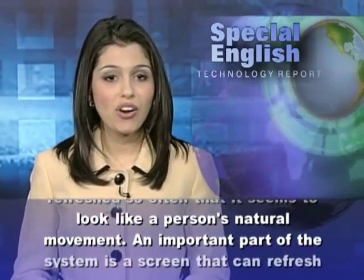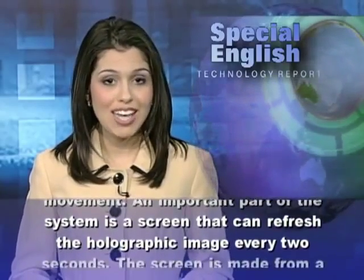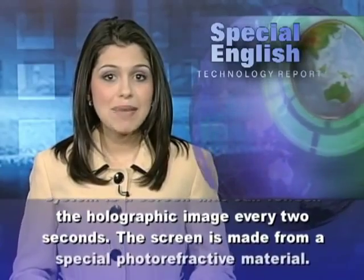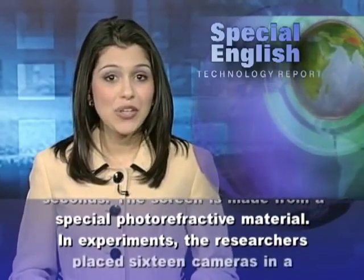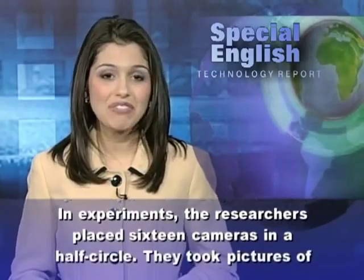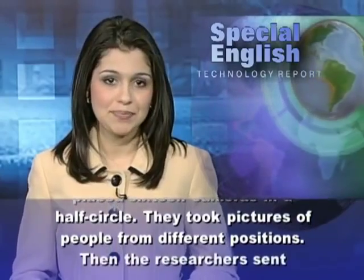An important part of the system is a screen that can refresh the holographic image every 2 seconds. The screen is made from a special photorefractive material. In experiments, the researchers placed 16 cameras in a half circle. They took pictures of people from different positions.